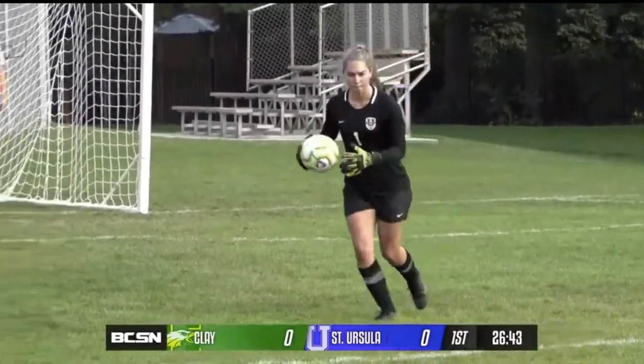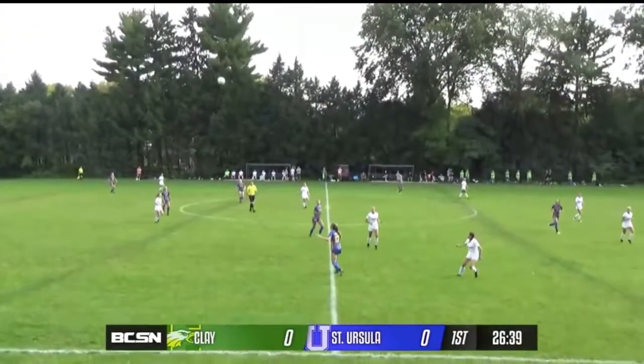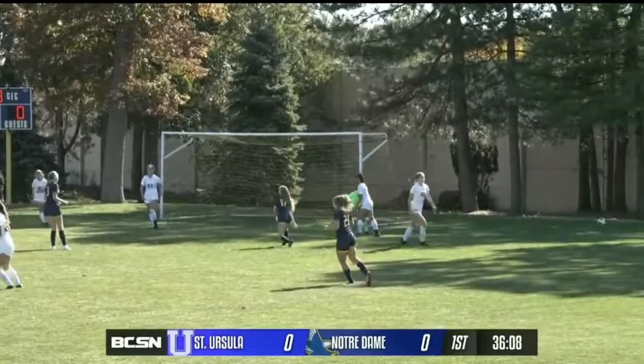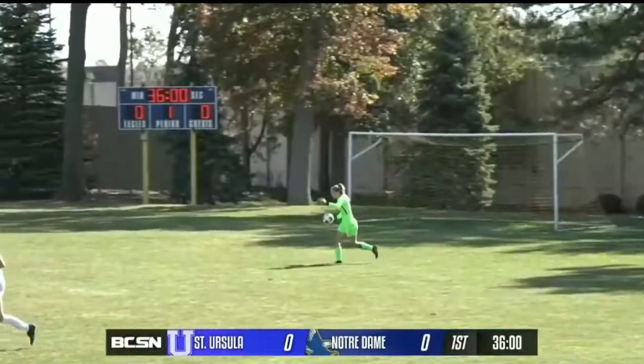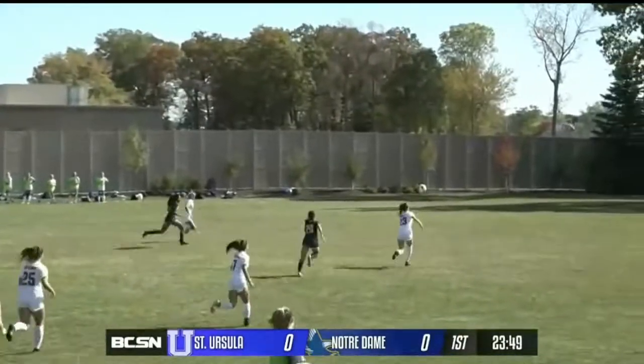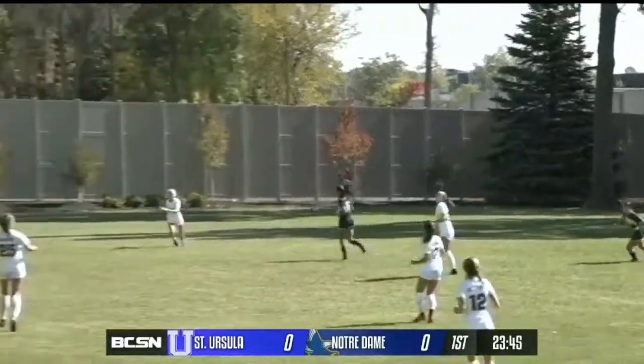And once again, Emma Caldwell has the ball in her possession. Taken by Sydney Oriens. It was blocked. Another opportunity. And Notre Dame have been putting on the pressure. And St. Ursula, only one time. They don't have a lot of experienced players to put in. They nod that one back to the goalkeeper.